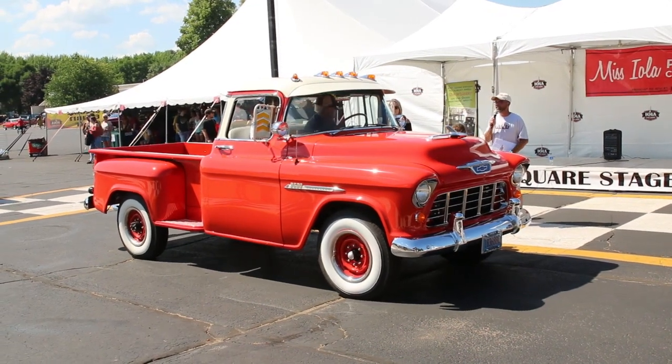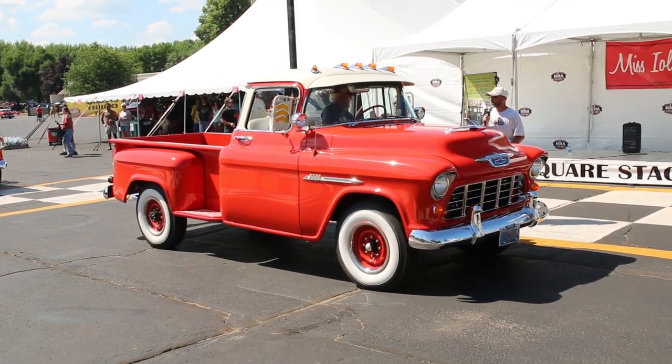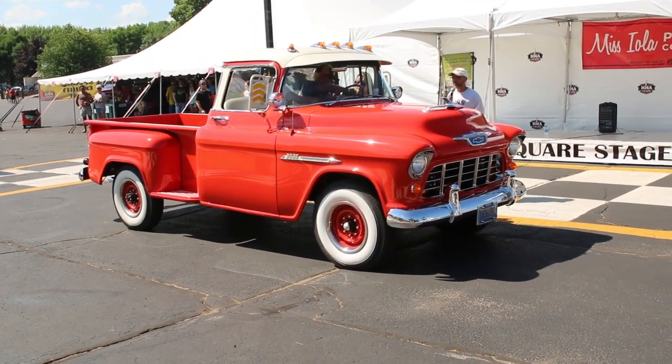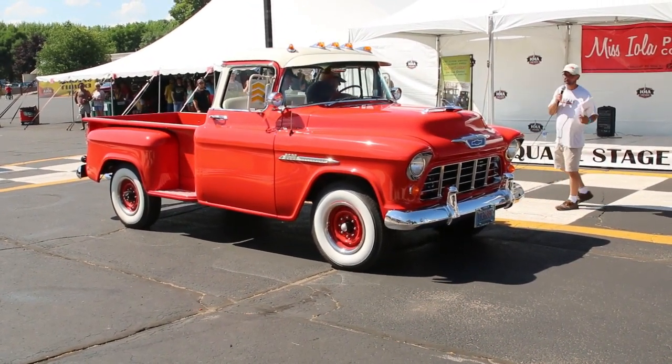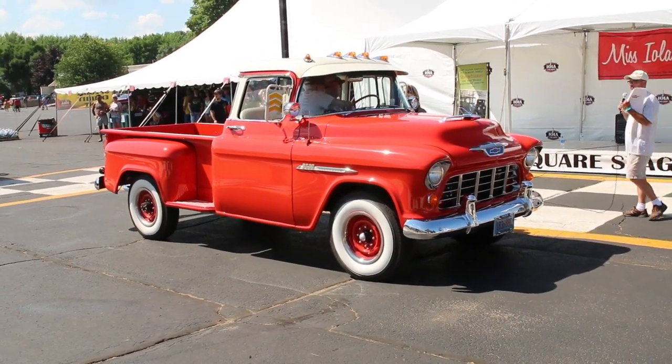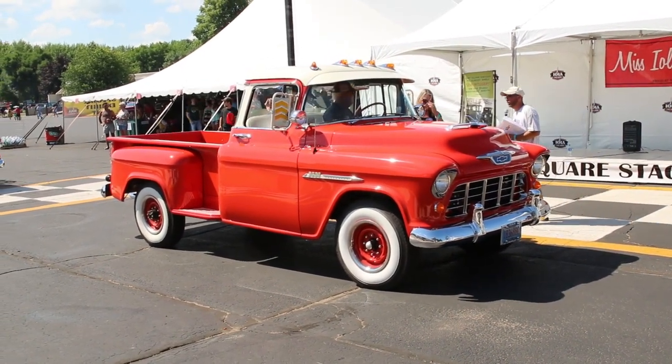We've got a 1955 Chevrolet 3600 step side. This is also pretty decked out. It's got the visor. It's got a spotlight. It's got the hood ornament on it. Pretty car. This is also what Chevrolet called Gypsy Red. Great.